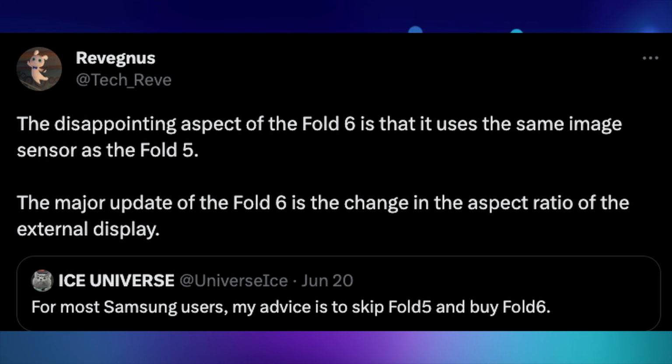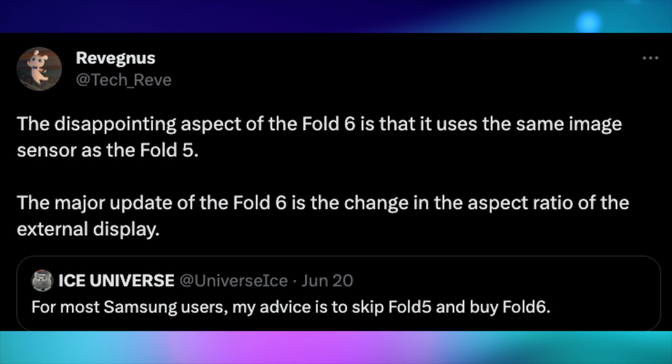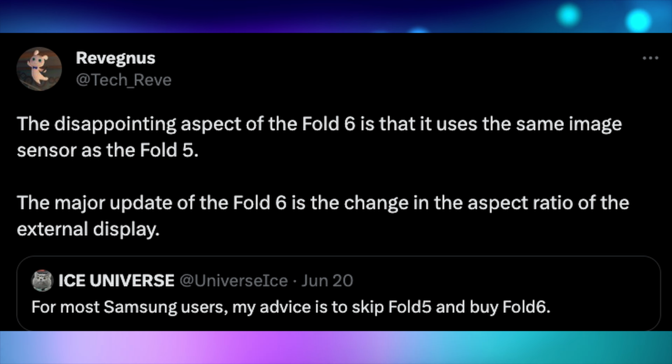Obviously, this is early rumored stuff, so it might not come true, but the disappointing aspect of the Fold 6 is that it uses the same image sensor as the Fold 5. So it looks like the Fold 5 and Fold 6 will use basically the same cameras again for the millionth time. The major update of the Fold 6 is the change in the aspect ratio of the external display, meaning it's most likely going to be wider, which is going to be a great big asset for a lot of people to want to get that phone.